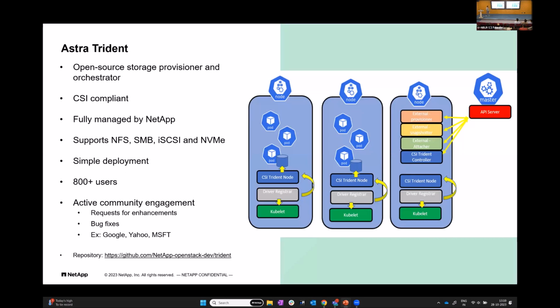Okay. Now, coming to Astra Trident, Arvind briefly touched upon NetApp's contribution to open source, right? Astra Trident is one of our contributions to open source, a highly popular open source project. It's basically an open source dynamic storage provisioner and orchestrator to give your apps persistent storage, right? It's CSI compliant, which is a standard for how persistent data is consumed by your apps, and is fully managed by NetApp. NetApp takes care of managing every aspect of Trident, from releases to fixes to enhancements, everything.